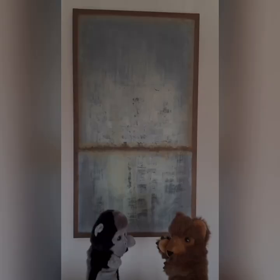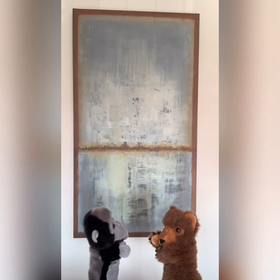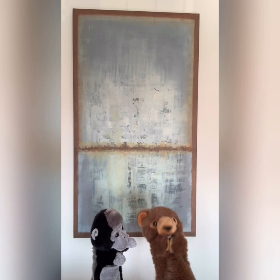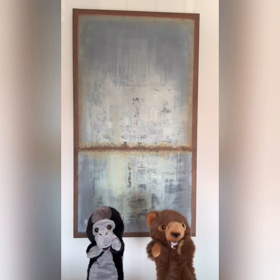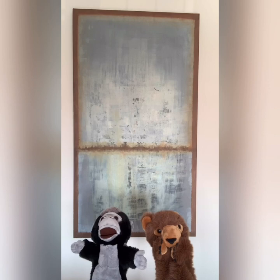Well, we found some realism paintings, and now we found an abstract one. Yeah, this is definitely abstract. I don't see an object, but I see lines and shapes and color. This is abstract. Yeah, I agree. Oh, did you know this painting is by Mrs. Salmon's mom? Ooh, really? Wow.